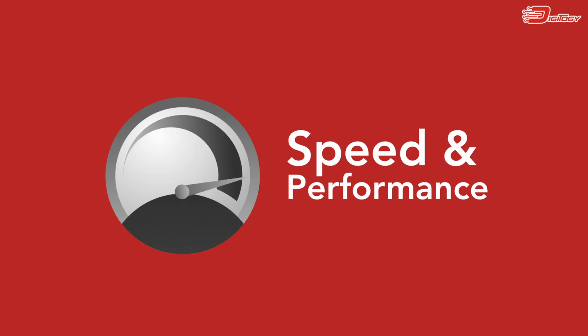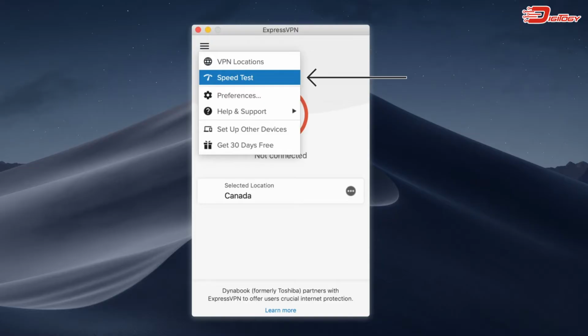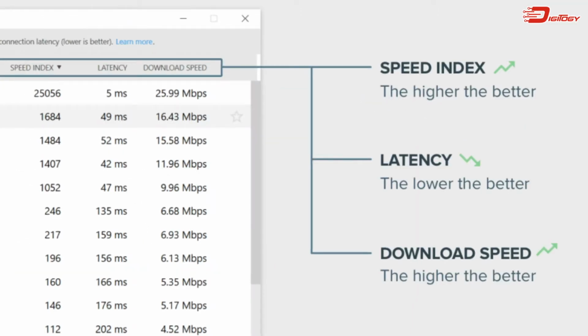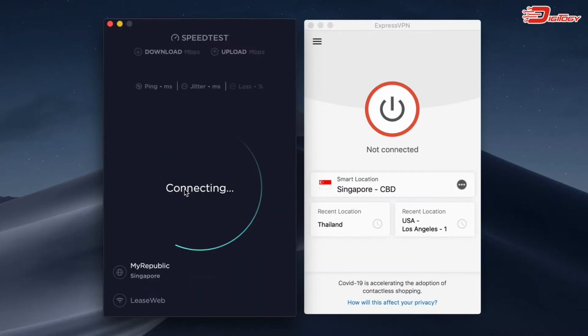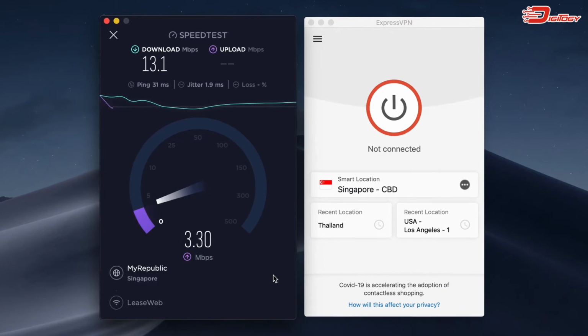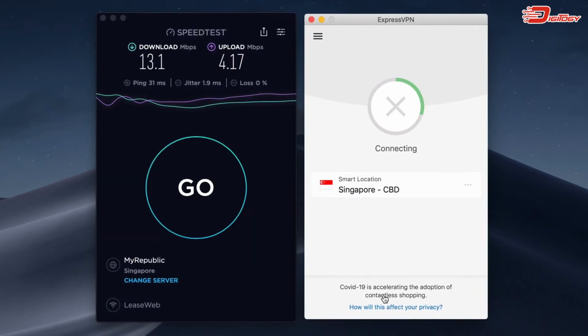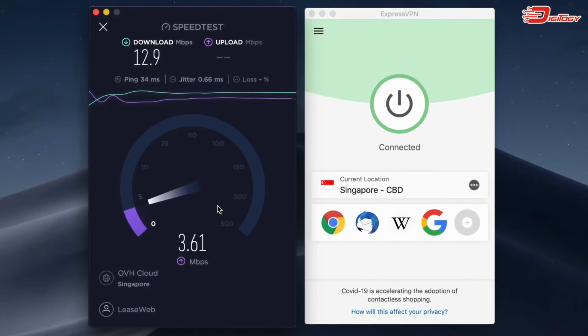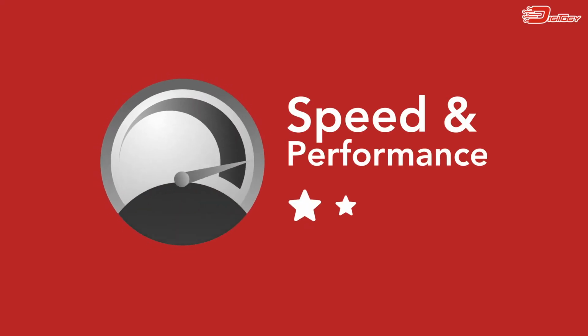In the next section, I'll focus on the speed and performance of the service. As you can guess from all the functionalities I mentioned before, speed and performance are not an issue with this provider. ExpressVPN uses premium servers with high specs. And these servers are interconnected with a Tier 1 network. It doesn't get faster than this. And that's why I'm giving 5 more stars.